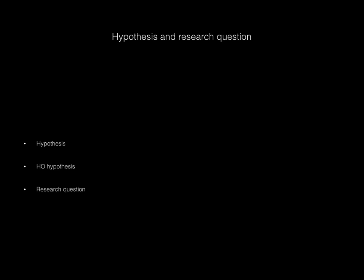We set up the following hypotheses. Osteopathic treatment can lower the blood pressure in people with primary hypertension. And the H0 hypothesis is osteopathic treatment cannot lower the blood pressure in people with primary hypertension. And the research question is, does osteopathic treatment of T1 to T5 and intrathoracic fascia have an impact on blood pressure in patients with primary hypertension?